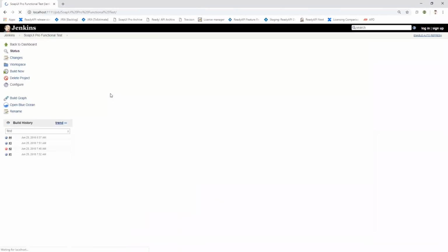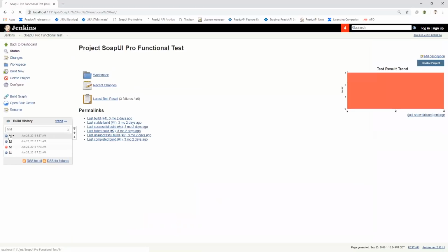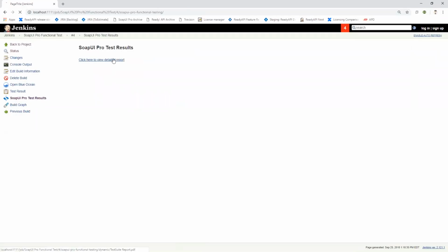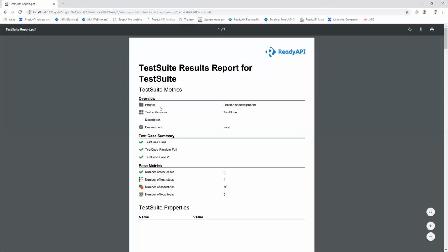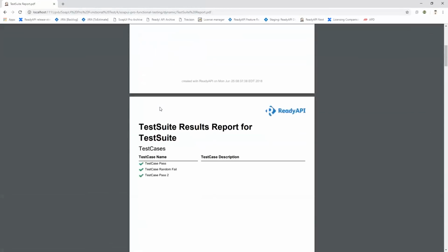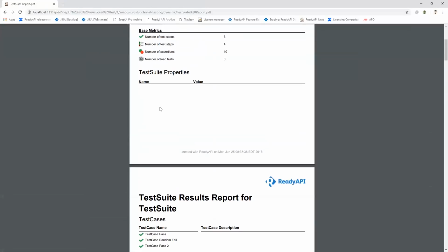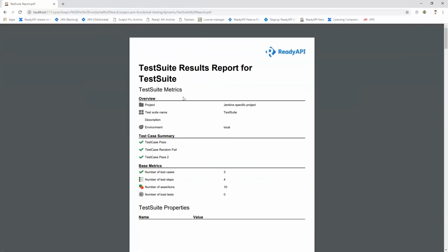And now, as the final result of that run, we're going to give you success or failure. We're going to give you JUnit reports as a part of it, and we'll also give you the SoapUI Pro test result, which is going to point you to a detailed PDF report behind the scenes that is a little more printable and readable. So it's just another option for you to share the reports with the team and look at statistics in a nicer layout, basically.